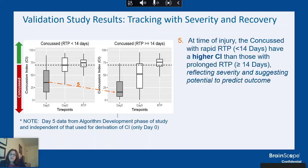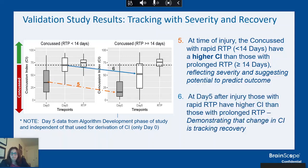Let's start by looking at the time of injury, and we see that both groups are significantly below threshold, but that the concussed with rapid recovery have a higher CI than those with prolonged recovery, reflecting the fact that severity can be seen in the CI at the time of injury and suggesting the potential to predict outcome. At day 5, those with rapid RTP have higher CIs than those with prolonged RTP, demonstrating that change in CI is tracking with recovery.